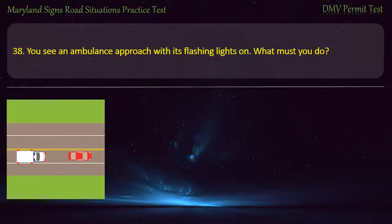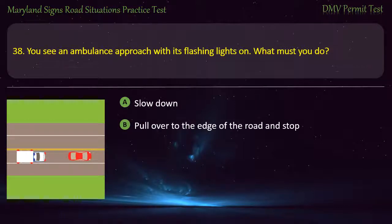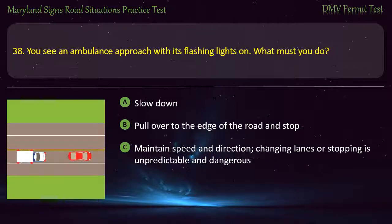Question 38. You see an ambulance approach with its flashing lights on. What must you do? Slow down. Pull over to the edge of the road and stop. Maintain speed and direction. Changing lanes or stopping is unpredictable and dangerous. Speed up and find somewhere to pull over. Answer. Pull over to the edge of the road and stop.